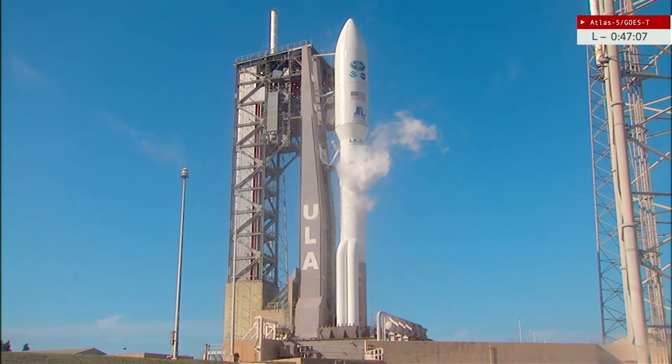Roger. The 4 strap-on boosters and RD-180 first stage engine will combine to produce 2.3 million pounds of thrust. So, if you do the math, that's about a thrust to weight ratio of roughly 2 to 1, which means the Atlas V will take off in a bit of a hurry from that thrust from those strap-on boosters and main engine.